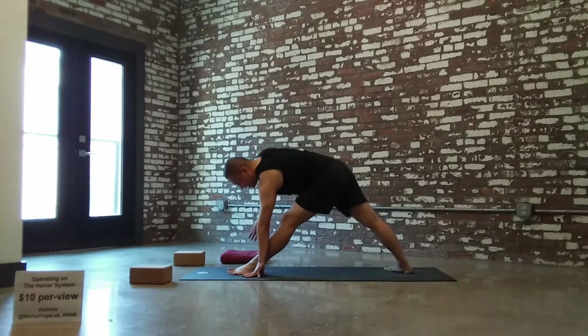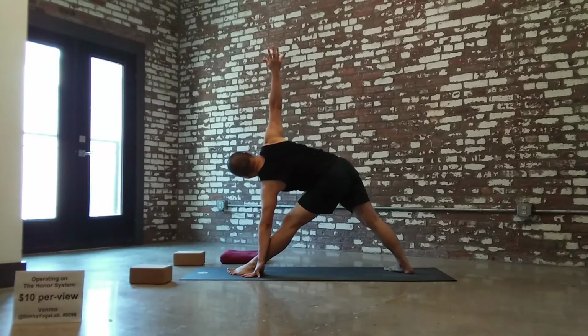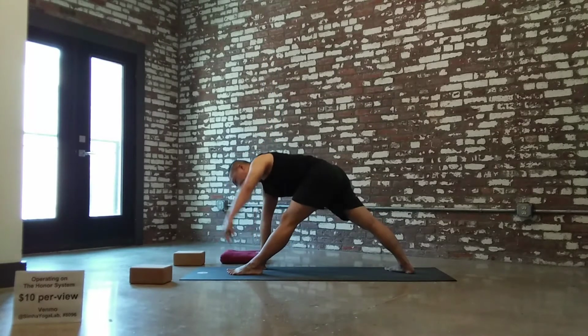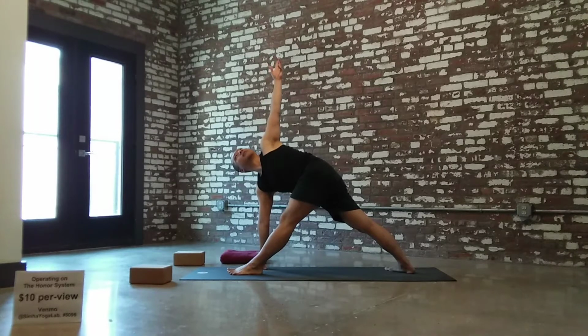Left hand stays on the floor, right arm up to take it to a triangle. So left hand is to the outside of the left foot. Right hand down, revolve it. Left arm up to twist.